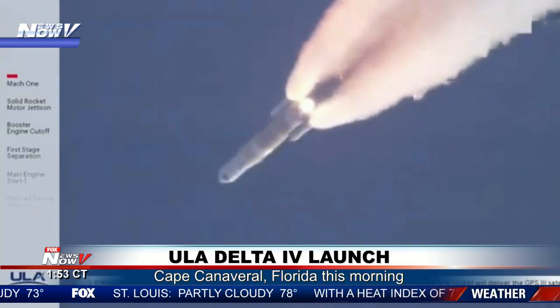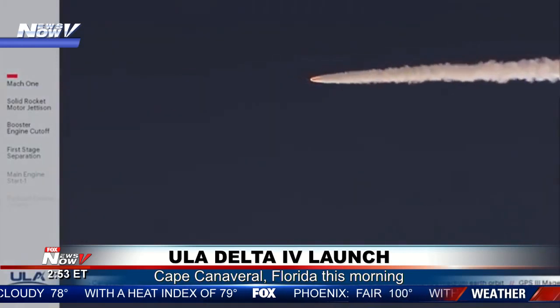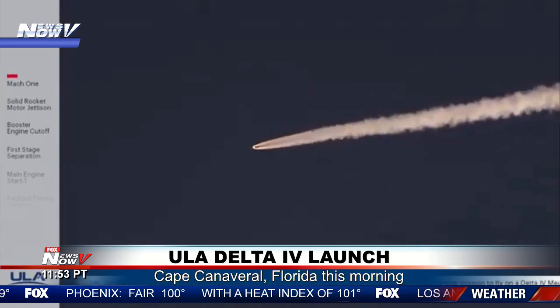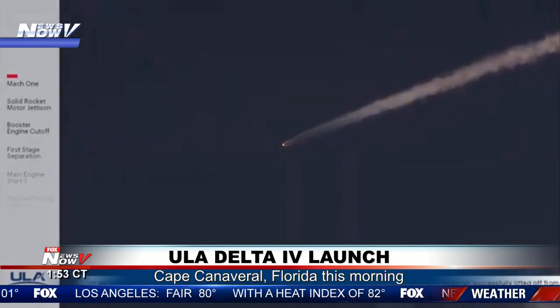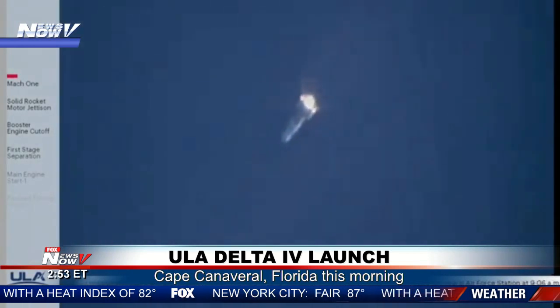1 minute, 15 seconds into flight. Approximately 15 seconds remaining till SRM burnout. SRM chamber pressure is tailing off. And we have burnout on both SRMs, standing by for separation.